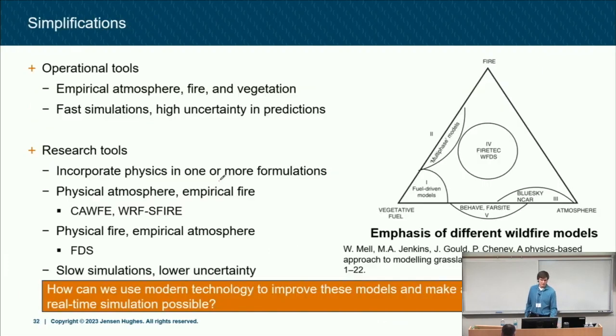All right. And unfortunately, fire is a very complicated phenomenon, and wildfires are even more so. And because of that, there's no way to solve these things from first principles in a way that can support operations. So what we have to do is simplify things. Typical tools that people are using are empirical formulations for atmosphere, fire, and vegetation. You have these fast simulations, but high uncertainty in the predictions. Research-grade tools reduce this uncertainty typically by incorporating additional physics into the model in some way.